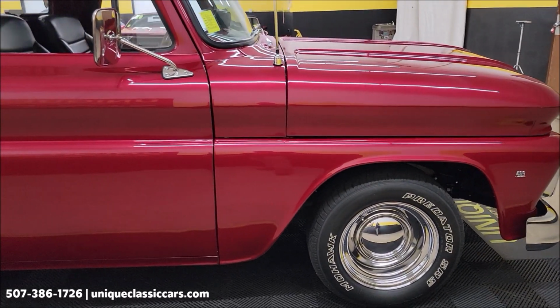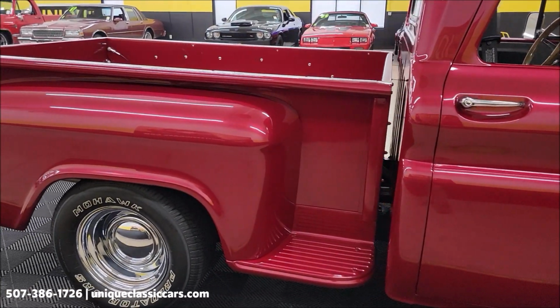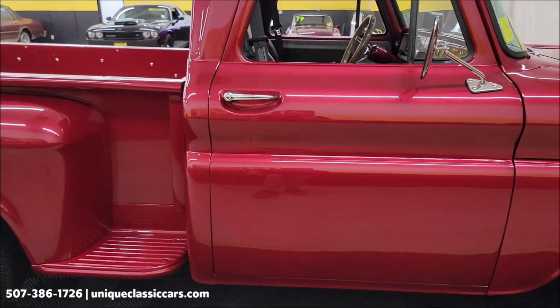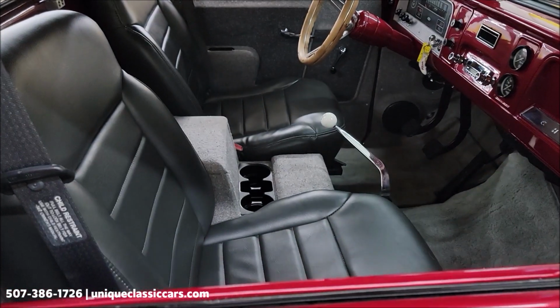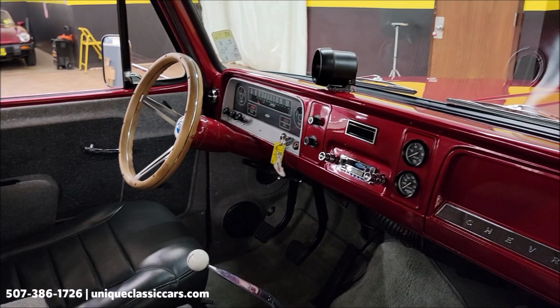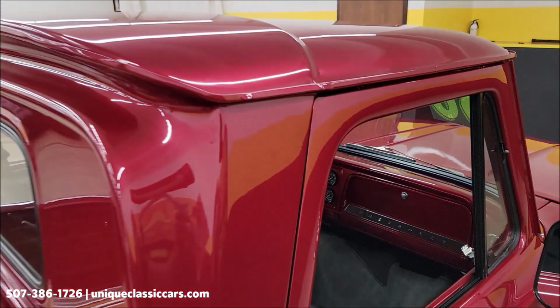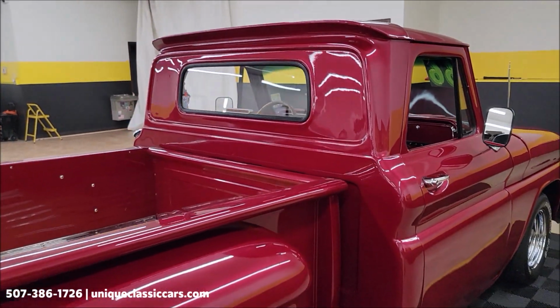And as you can see, no major nicks, dings, scratches. I haven't really found much for imperfections on this truck at all. Nothing major anyway, that's for sure. Great interior setup, also with bucket seats, a nice center console. Good looking dash, painted to match. We'll get around to the driver's side. Check that out just a little closer as far as the interior when we start it up.